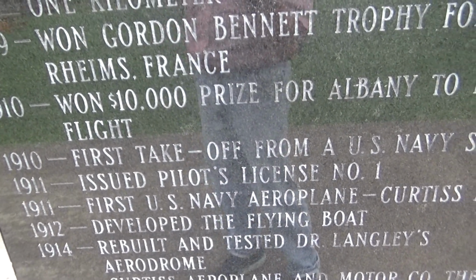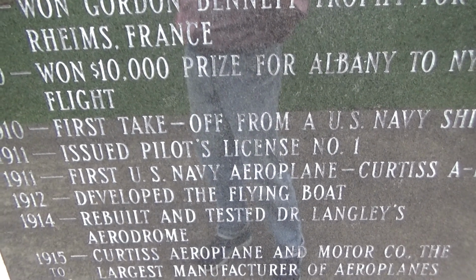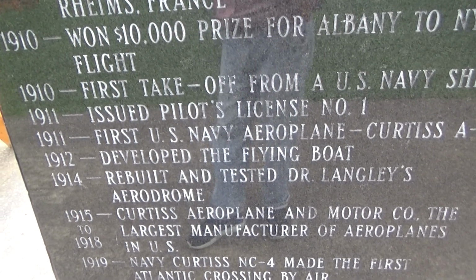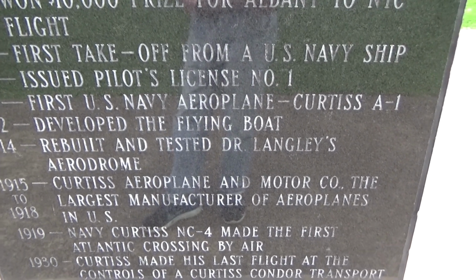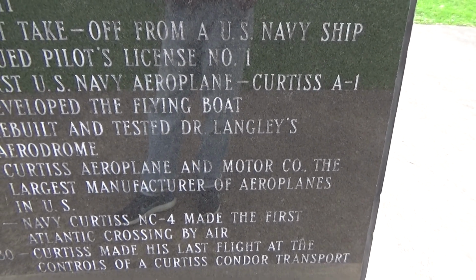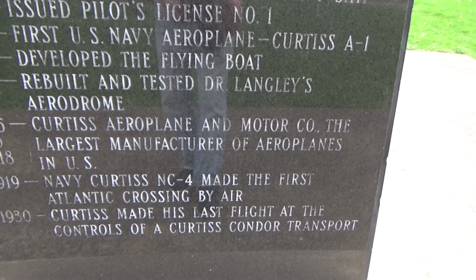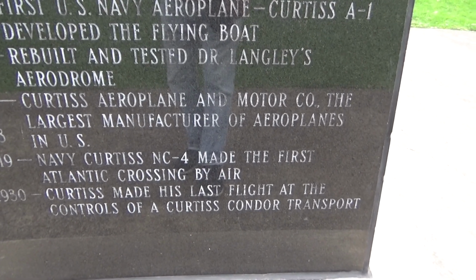1910, first takeoff from a U.S. Navy ship. 1911, issued pilot's license number 1. 1911, first U.S. Navy aeroplane, Curtiss A-1. 1912, developed the flying boat. 1914, rebuilt and tested the Langley's Aerodrome. 1915, Curtiss Aeroplane and Motor Company, the world's largest manufacturer of aeroplanes in the U.S. 1919, Curtiss Navy NC-4 made the first Atlantic crossing by air. In 1930, Curtiss made his last flight at the controls of a Curtiss Condor.